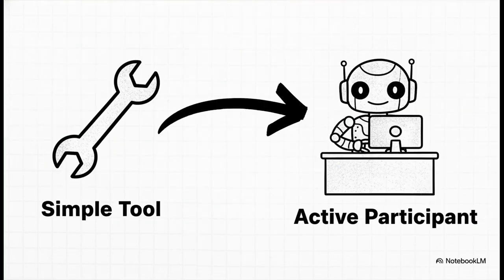And that new wave, it has a name, Agentic AI. You're going to want to get used to hearing this term because it represents a fundamental shift. We're going from AI as a simple tool to AI as an active participant in the entire development process. And that simple change from tool to participant has absolutely massive implications.